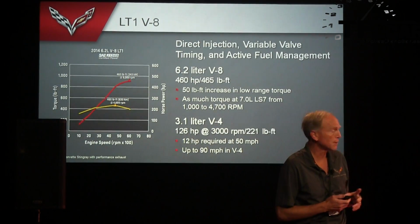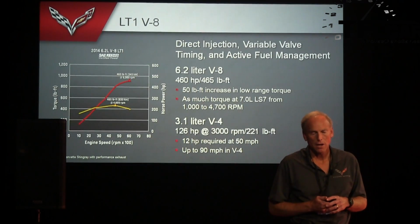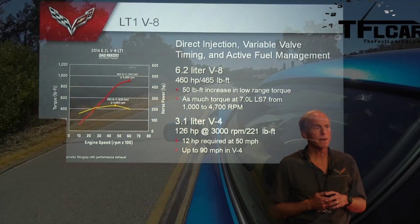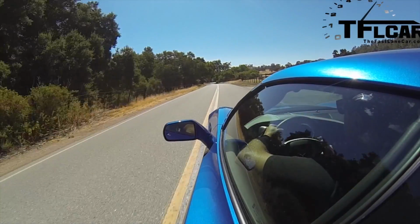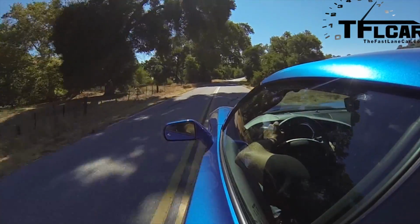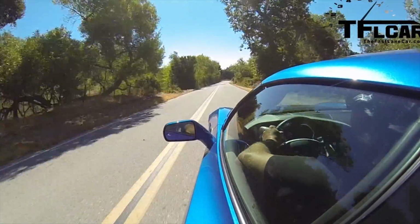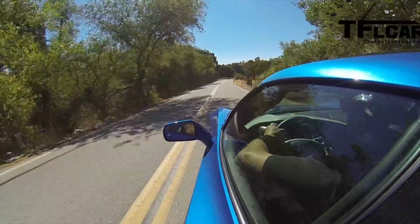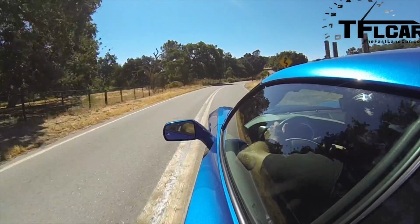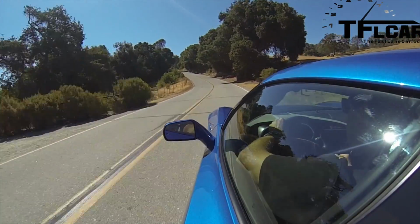A Corvette takes about 12 horsepower to push down the road at 50 miles an hour. We say up to 90 miles an hour in V4. I think we had some journalists yesterday that were over 100 in V4 mode, so this will pull the car along in cylinder deactivation at very high speed. So it'll spend a lot of time there. Depending on whether you're in eco mode or the other modes, you get more or less aggressive. In fact, on the manual transmission cars, this system only operates in the eco mode.